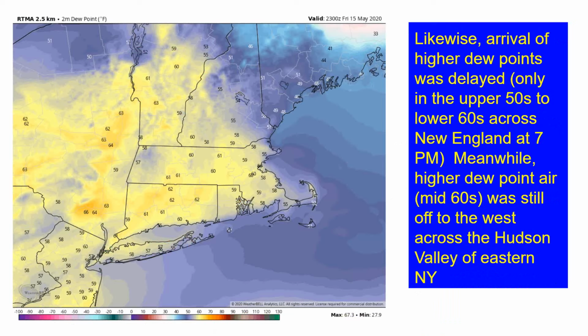And on the next slide, we'll look at the dew points. These are the observed dew points. Most of the model guidance was showing that by 23Z, which is what this chart image is, the highest dew point air would be over southern New England by 7 p.m. And you can see that the higher dew points, the mid-60s dew points, are still to the west across New York State. Here in southern New England, our dew points are just getting into the upper 50s and lower 60s. So everything was delayed by 3 to 6 hours, and that kind of prevented having 2 rounds of convection.